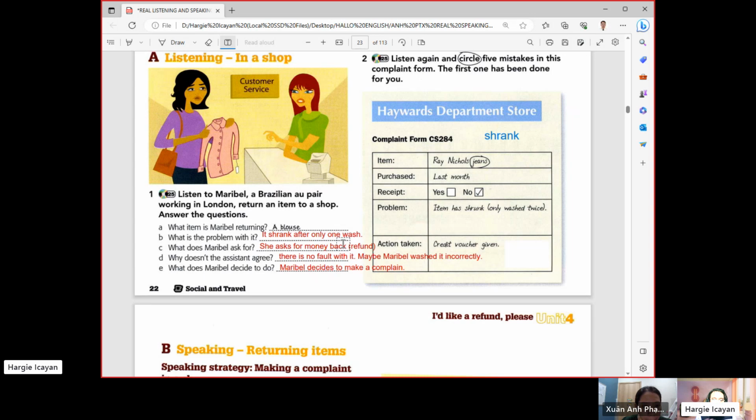What is the problem with it? What is the problem with this? What does Maribel ask for? What does Maribel ask for? Why doesn't the assistant agree? Why doesn't the assistant agree? What does Maribel decide to do? What does Maribel decide to do?